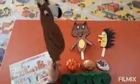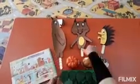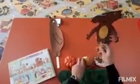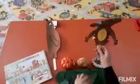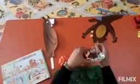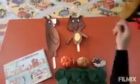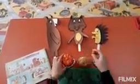Penny says, "What are you doing?" Fifi says, "We are growing potato, beans." Repeat after me, KG. Potato. Excellent. Beans. And pumpkins. Yes, pumpkins.